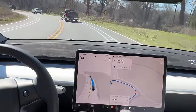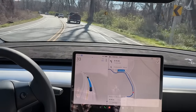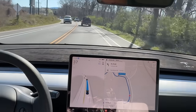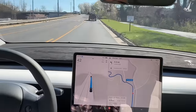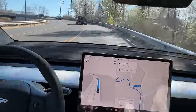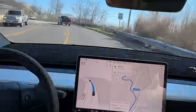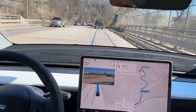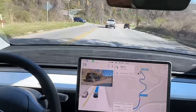Getting close now to our destination, just a little over half a mile. AB Tech is the local community technical college here in the Asheville area. We got an appointment today. And we got a bicyclist up here on the right. And it's going to go over the double yellow, which is the thing to do. And then we're going to get in the left lane here. Blinkers on. Let's get in here behind this truck.